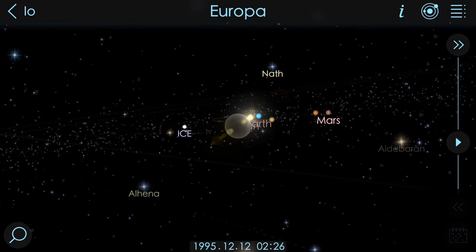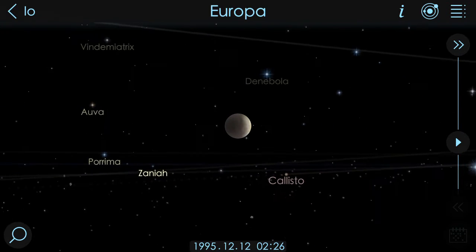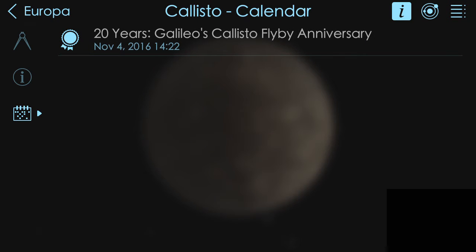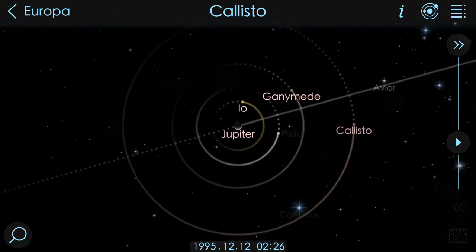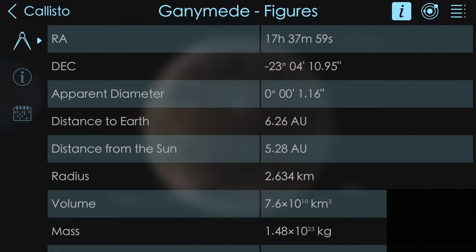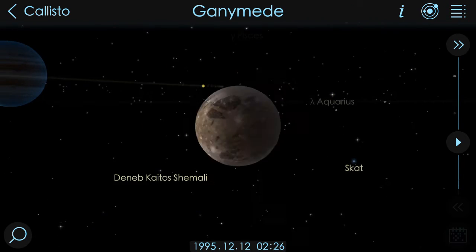Ooh. That looks great. Callisto. It's bigger than Mercury too. You can land on Ganymede too. This is the largest satellite. It has a magnetic field.